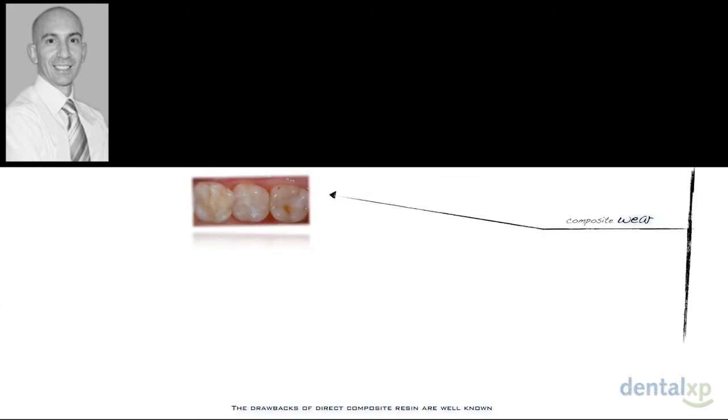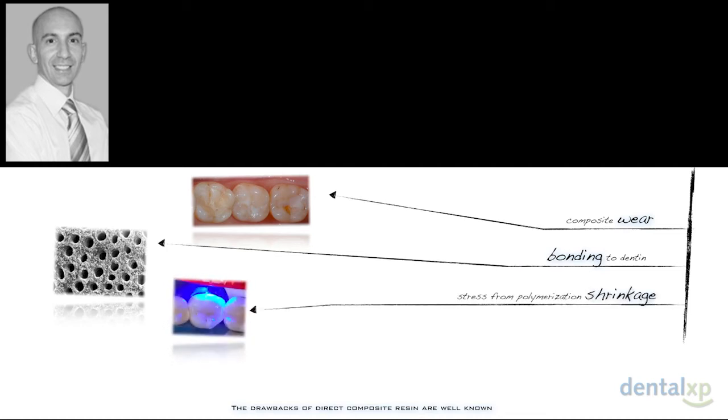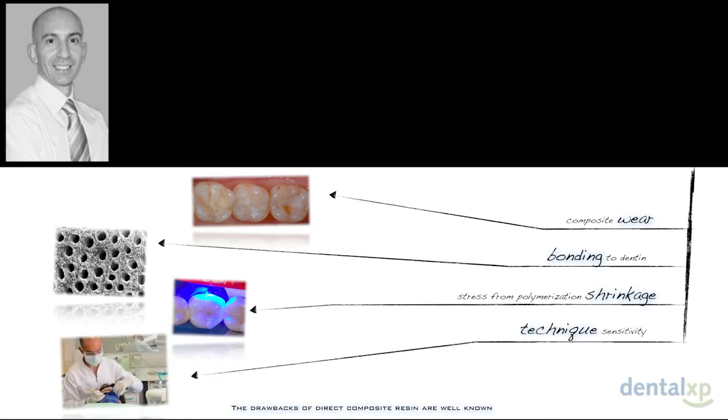What are the drawbacks of composite? They are very well known. Composite wear, maybe, if you do not control the occlusion well; bonding to dentin, if you do not perform a good bonding; stress from polymerization shrinkage, if you don't use a stress-reduced protocol; and the technique sensitivity.